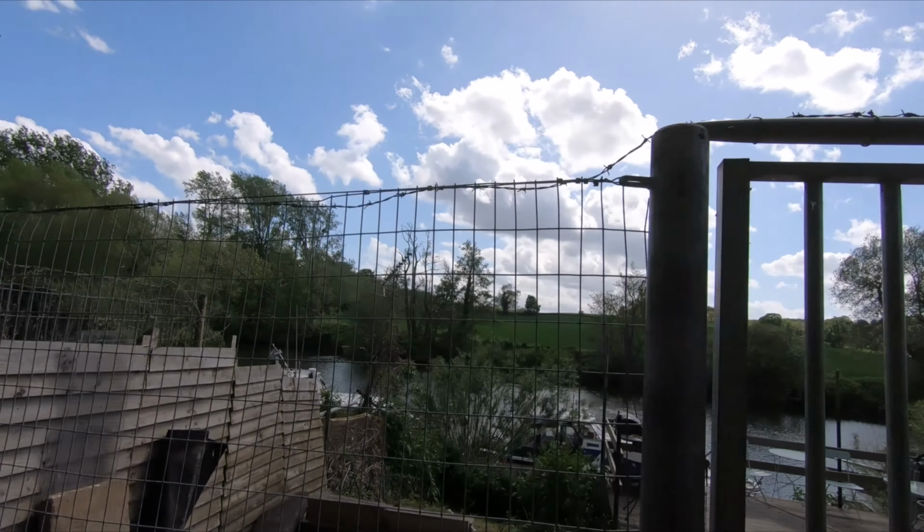Covered the distance from Bewdley to here, 3.3 miles. It took about an hour and a half, but I've been filming as well. So, just gonna have a drink and a bite to eat, and we'll just progress down to the bridge. But it's 10 past three, and it's nice and quiet down here. So, not too bad. I'm gonna have this sandwich and a drink. I'll see you in a bit.